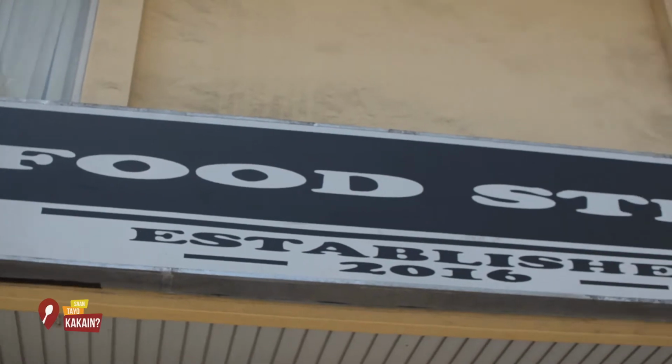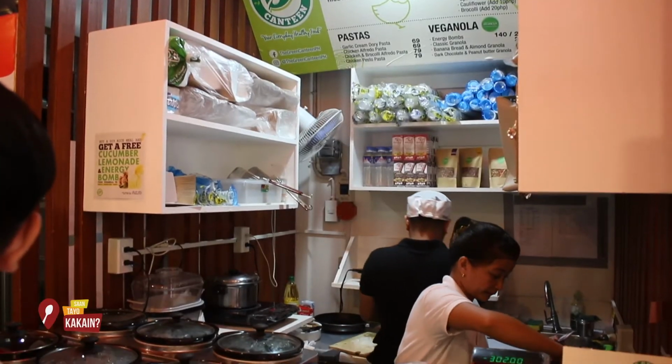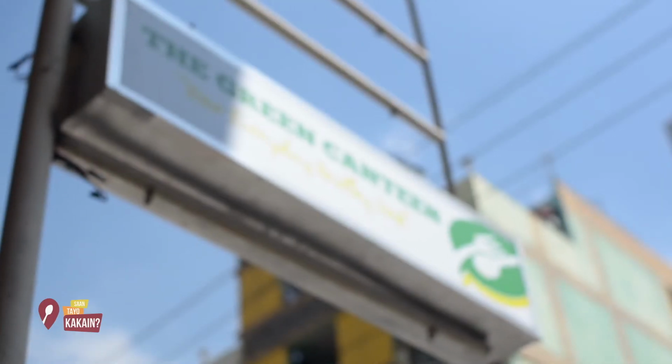So hurry along to the food strip, 1229 Navarra St, Sampaloc Manila, and give your body the nutritious and budget-friendly meal it deserves with the Green Canteen.